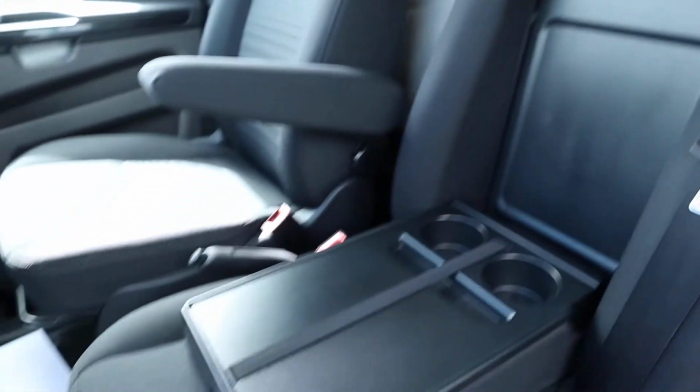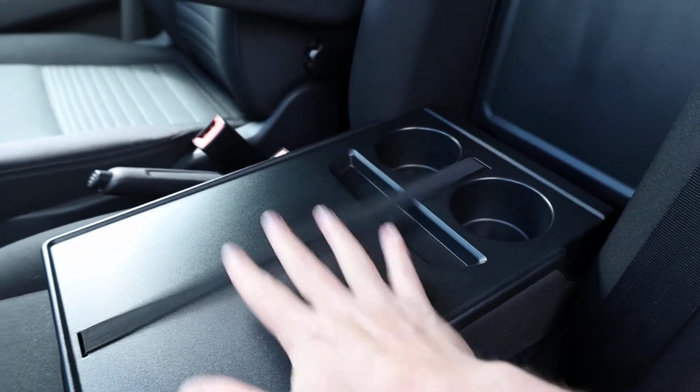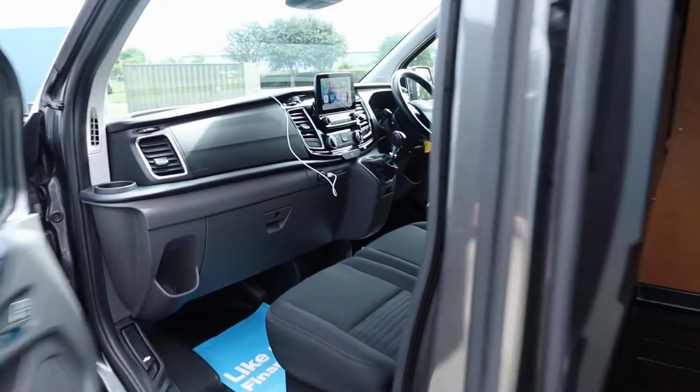You really do go the extra mile when it comes to the preparation on these vans. Fold down work tray in the middle, bit of storage space for some paperwork if you need to, and a couple of cup holders just there. I'll talk you through more of the spec when we get round to the driver's side.